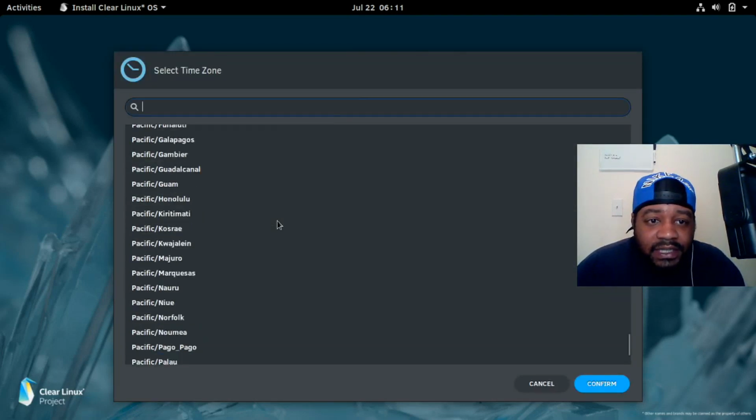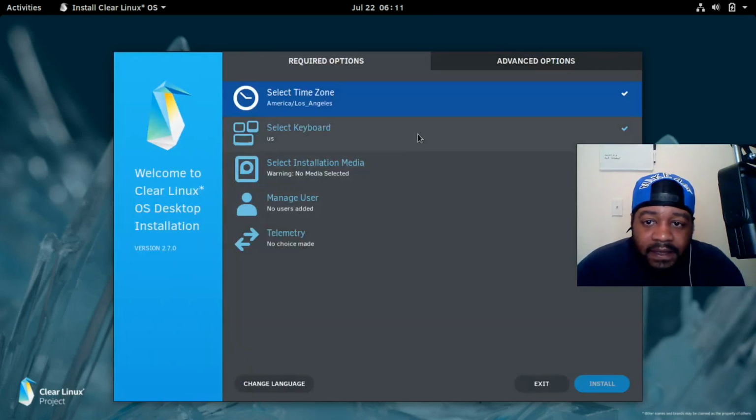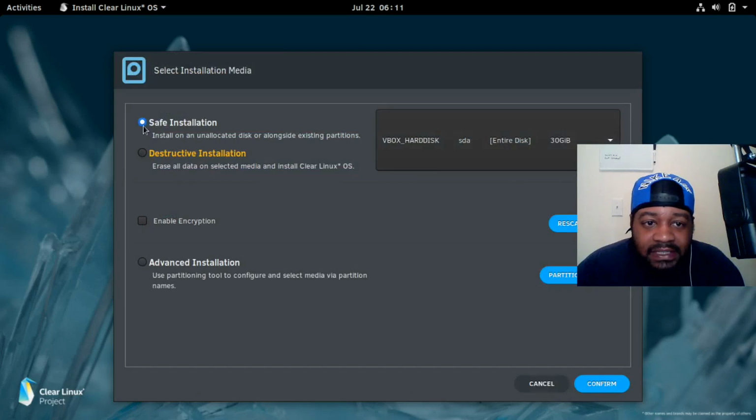So you just go in and pick your time zone. Let's start with mine, Americas, and then Los Angeles, and press confirm. The keyboard is already set to US, so I'm not going to click on it, but select the media. We want to do safe install, which is fine. It'll install on unallocated disks and alongside existing partitions, which doesn't matter because this is a clean drive. Nothing is on it. If I had something on this drive already, I would do the destructive installation, which erases all data first and then installs, which we don't need to do.